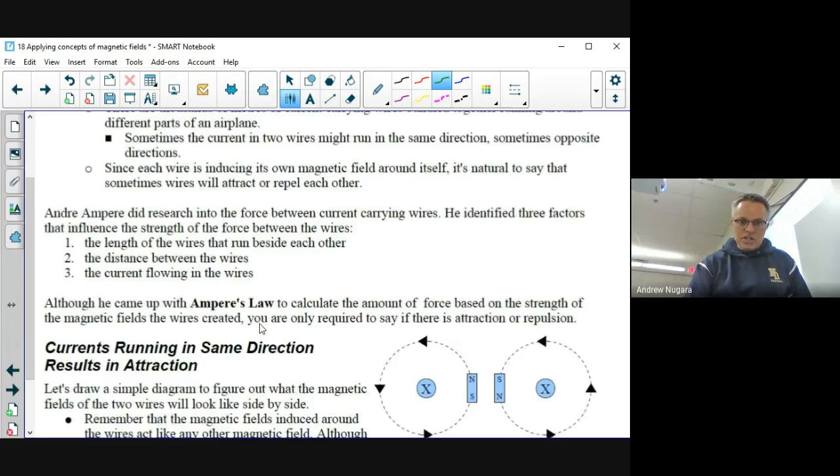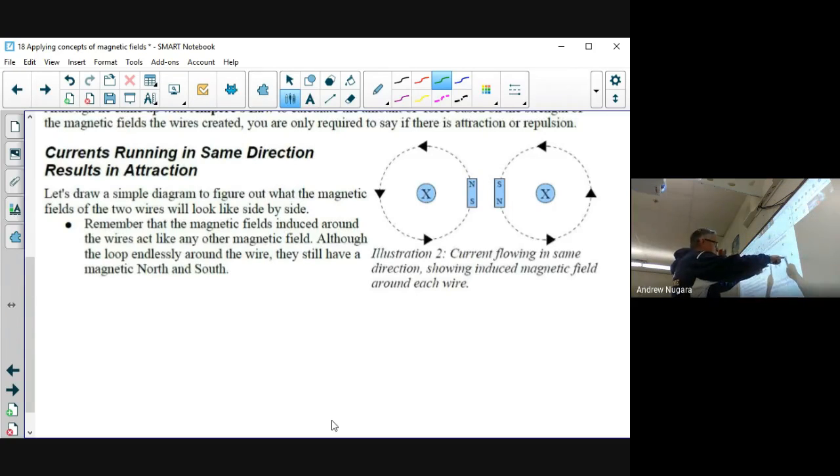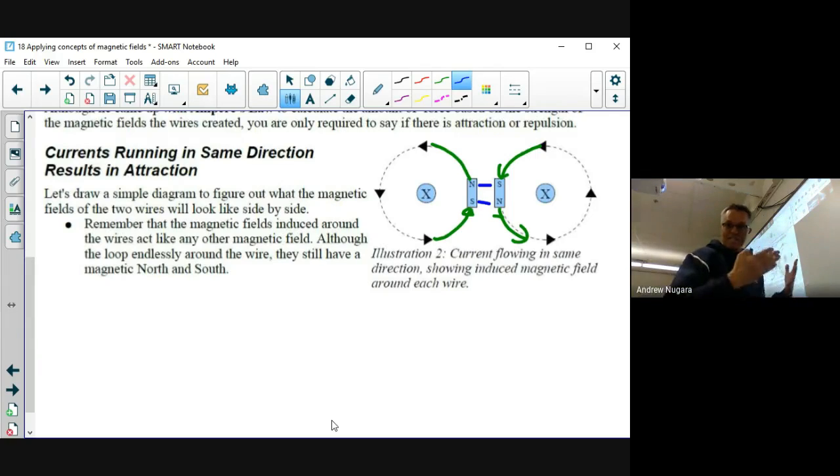So here's how that works. If you have the current running in the same direction, here's your 2 wires, and they're both running into the board. And therefore the magnetic field is counterclockwise in both of them. Now, what we've done here is we've put a little magnet here and here, and labeled them north and south, because the magnetic field always goes away from the north into the south. And same for this one here, into the south, away from the north. And since we have here a north-south and here a south-north, you can see that these wires will actually attract one another. So if you run the current in the same direction, then they will attract each other.